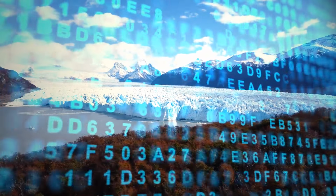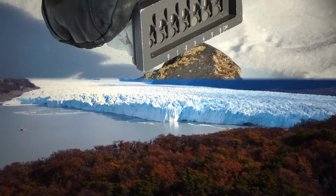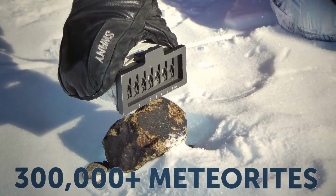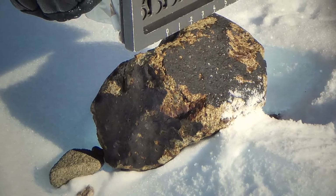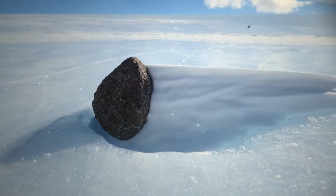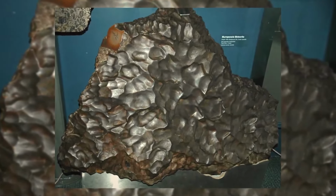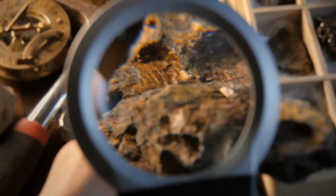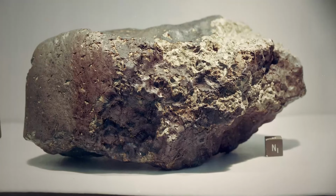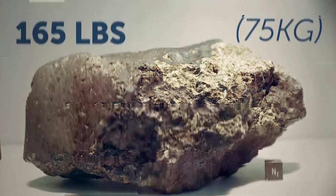An artificial intelligence program was analyzing a set of data on Antarctica when it came across a stunning discovery. There may be up to 300,000 undiscovered meteorites to be found in the icy field of the continent. The truth is, meteorites have been falling on the continent for millions of years, but it was only 110 years ago that the first one was found. And guess what? Recently, researchers found a Martian meteorite in East Antarctica. It was the biggest one found in the last 25 years, and it weighed about 165 pounds.